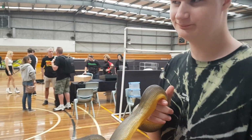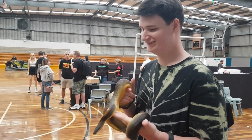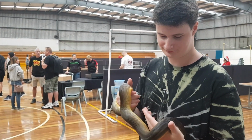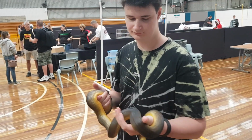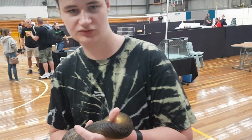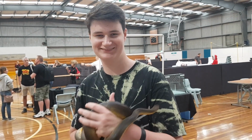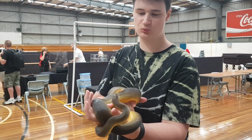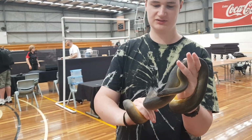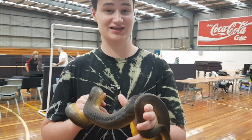Very clingy. Huh? It's very clingy. Yeah, it's like 50. Can you get bigger? What have you got there, Ben? Stand back a bit. Good, yeah. It's just like a waterfall. Go back. Okay, what is it? This is Allen's water python. Amazing little species. And it's a water python.